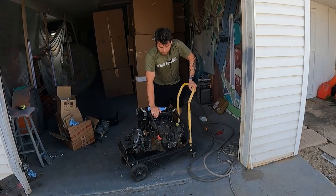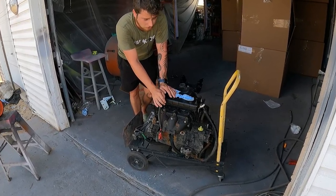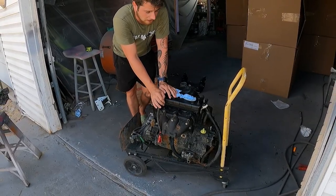So we're gonna try to make it work. A couple techniques we can use. We can drill it out. That's gonna take a long time, especially with four of them. We could try to weld on a new nut. That's probably gonna be my first option. And if none of those work, we're gonna try to figure out something else.